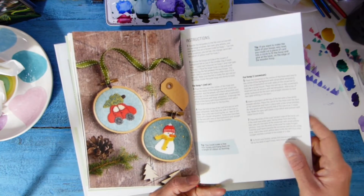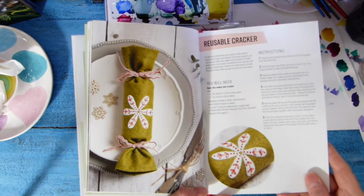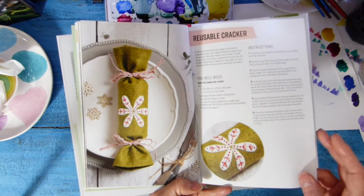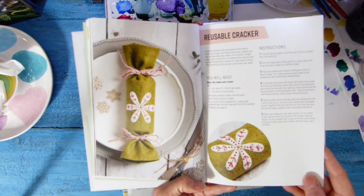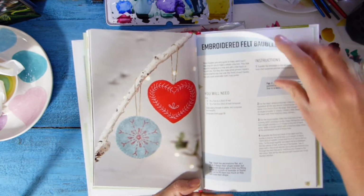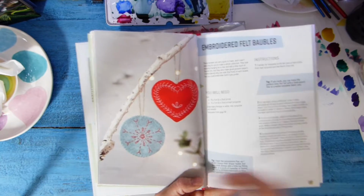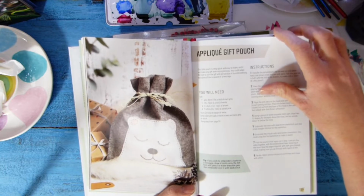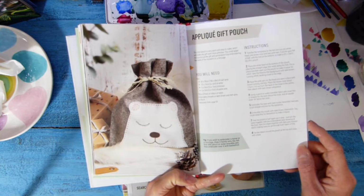I mean, these are so simple and easy to make, but it just inspires, just gives you a little bit of creativity. This lovely, I call it eye candy. So, I mean, they're lovely, the colours that have been used. So just some embroidered felt baubles. They're really simple with a little bit of basic stitching on there. Really simple to be able to give away. I gave my mum some embroidered baubles this year for her tree.